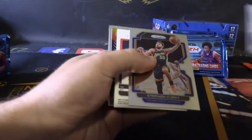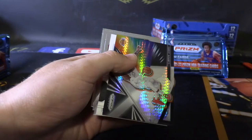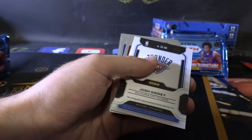This one, you'd think, would be an autograph, but it's out of 10, so it could be the same thing. It is the same thing. We got a Dario Saric Gold Shimmer, numbered out of 10. That is 7 of 10. We have a LeBron Pulsar Insert. It's interesting. It's a hyper insert.